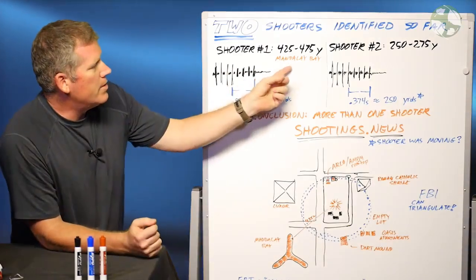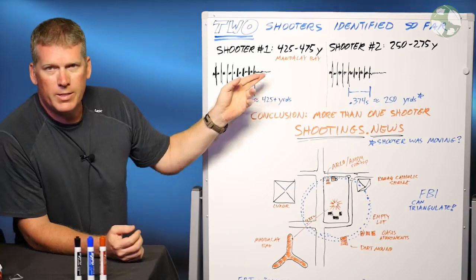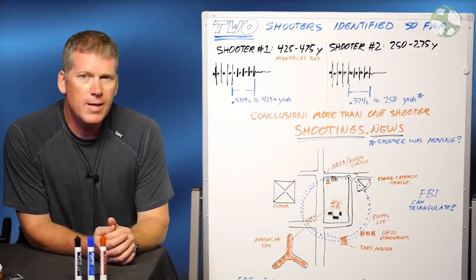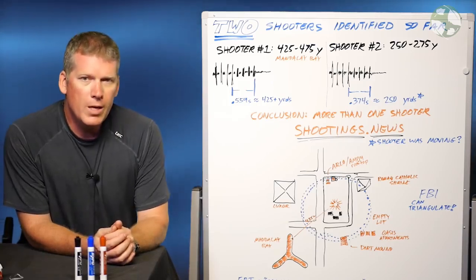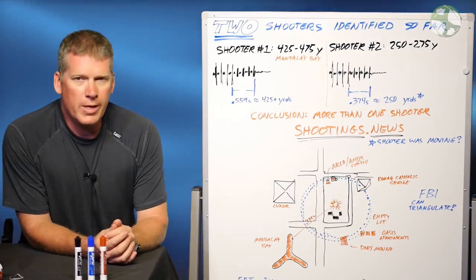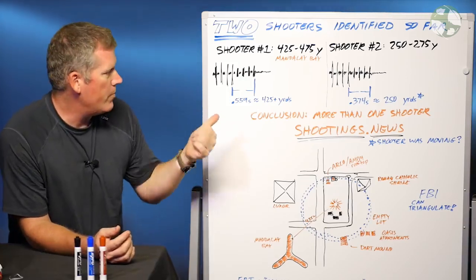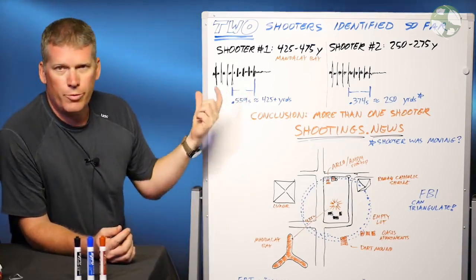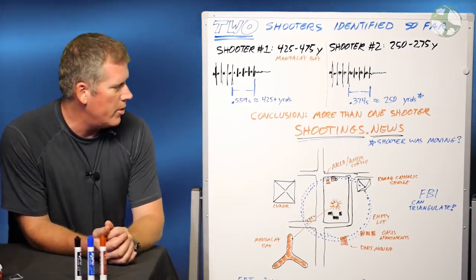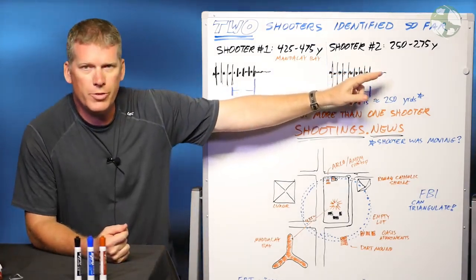What is that? Oh, that's the distance of Mandalay Bay, isn't it? So we know we have one shooter at a distance of 425 to 450, maybe 475 yards at the high end. That's consistent with a shooter at Mandalay Bay. Now, of course, we can't tell the height, what floor they're on from the acoustic analysis, but we can tell the range because of what I just showed you on the other side of this board. So we know, we have confirmation through this acoustic forensic analysis method that there is a shooter at 425 to 450 yards. But we also have another shooter that shows up in this acoustic analysis.